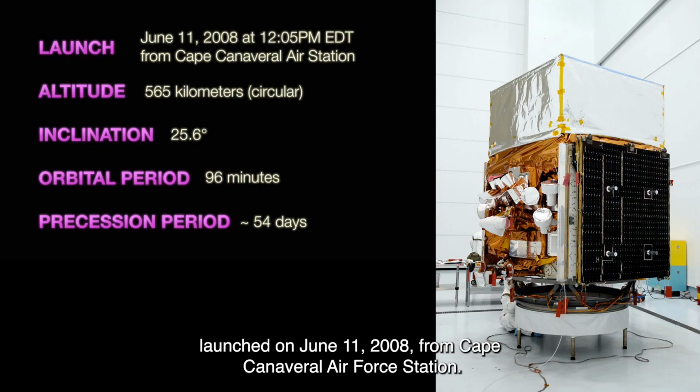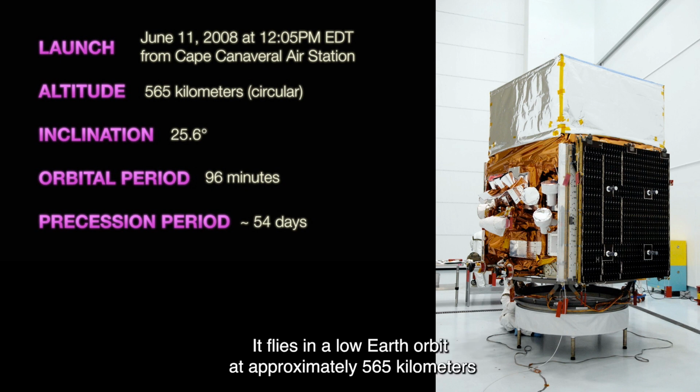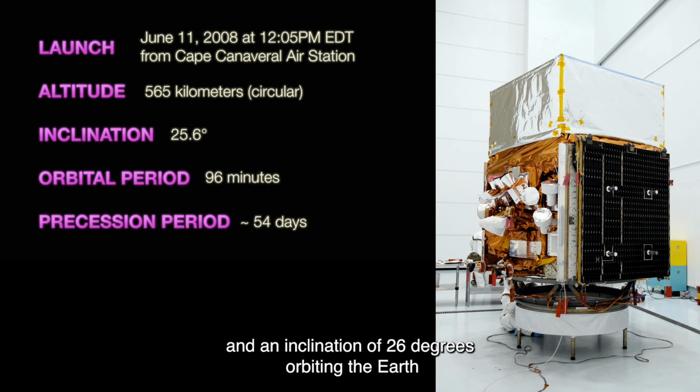The Fermi mission launched on June 11, 2008 from Cape Canaveral Air Force Station. It flies in a low Earth orbit at approximately 565 kilometers at an inclination of 26 degrees, orbiting the Earth every 96 minutes.